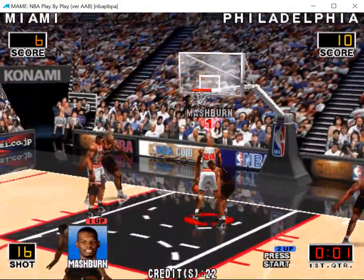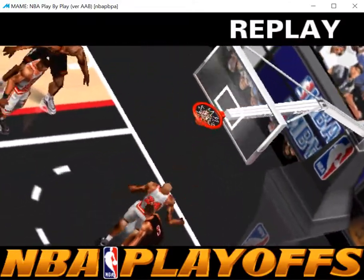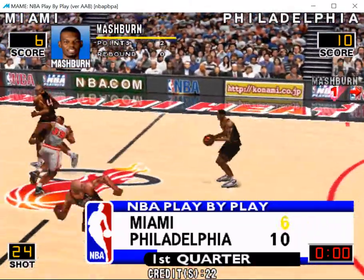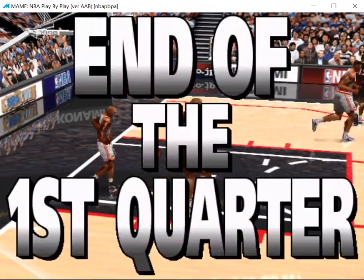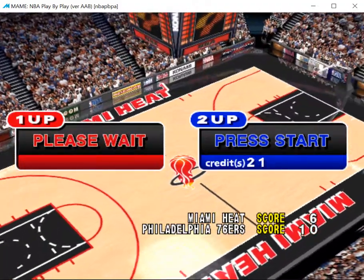Just inside of the strike. Good shot underneath. Take a look at the replay. Now, we get back to the game. Philadelphia on top by four. Final shot. End of the first quarter. Please continue.